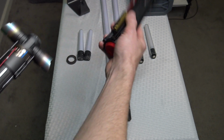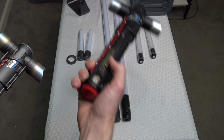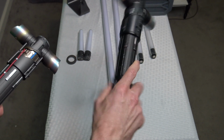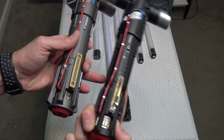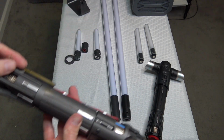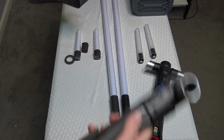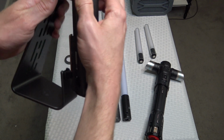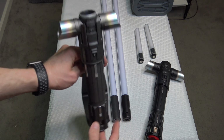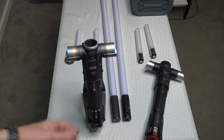The Legacy came with, as part of the design, a belt clip, which slides right into here, and a locking mechanism, so you can actually put that on your belt. The Force FX cannot use the belt clip that came with the Legacy lightsaber. This just acts as a stopper for when you have it in this really neat stand here. It hits the rubber piece like that, and you have this neat stand to have it on display.